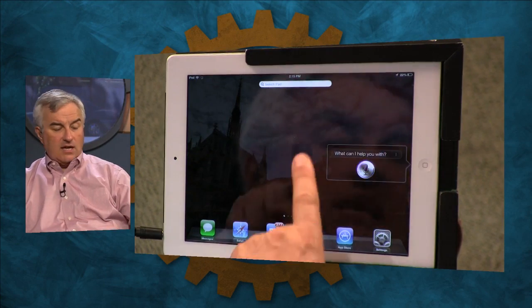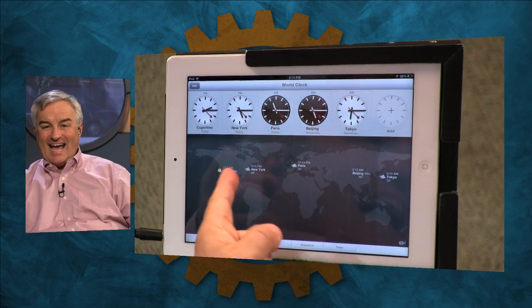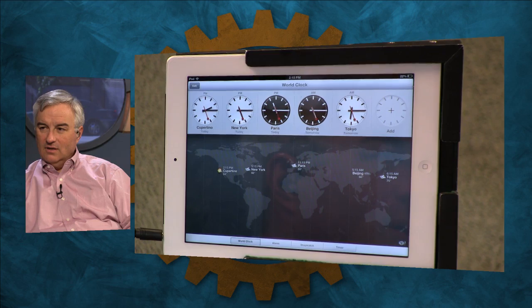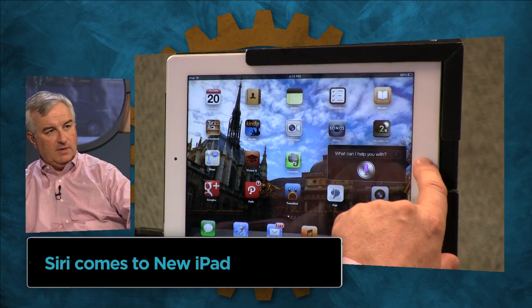Hey, that's huge. You couldn't do that before. In fact, that was my number one frustration. I want to be able to control all my apps, not just the inner workings or look things up on the internet. I want to launch stuff. So just like on the iPhone, but if you're an iPad user who's never used the iPhone, you press and hold the home button until Siri pops up.